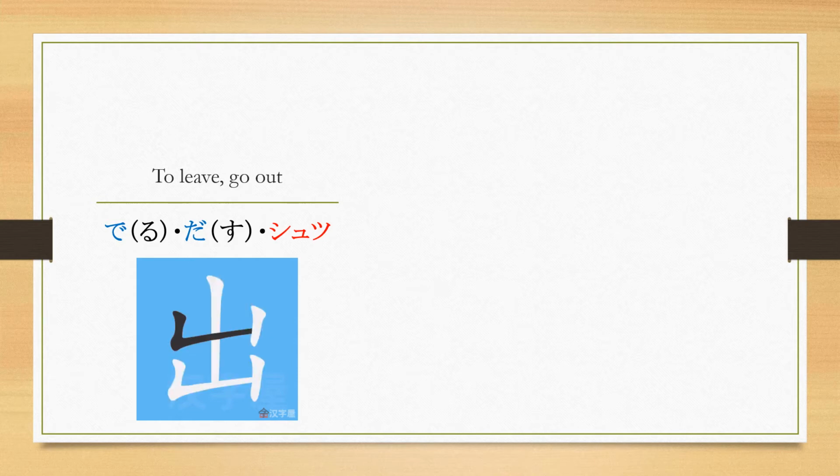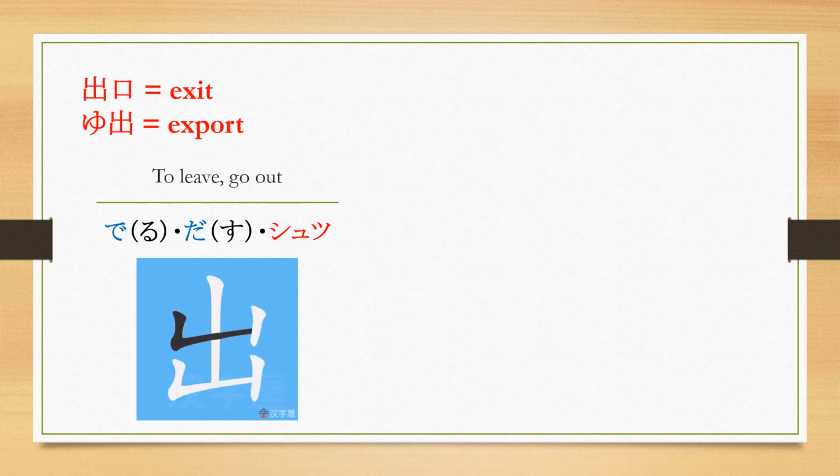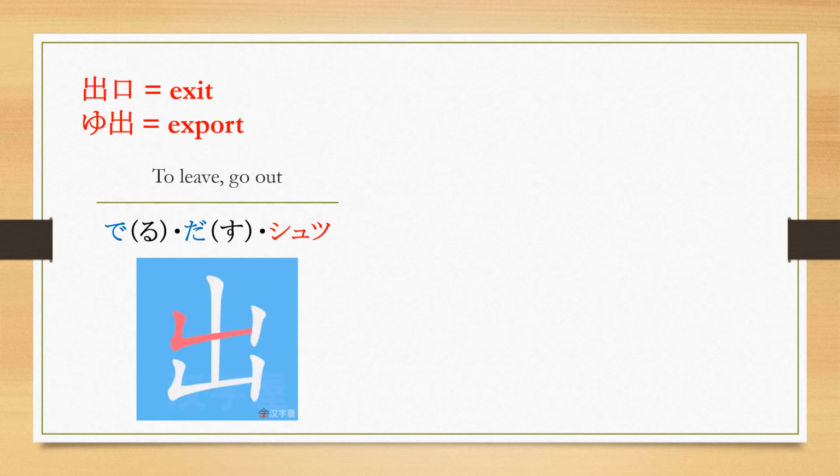宿題を出す, handing in your homework. Now, the Chinese reading, which is the onyomi, is シュツ. So let's look at some examples. The first example, exit, is pronounced 出口. However, for the word export, it is 輸出. So logistics, distribution, and it's going out. So therefore it's export, 輸出.